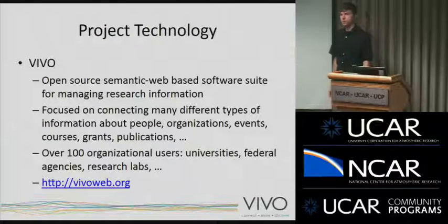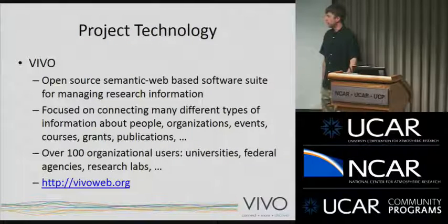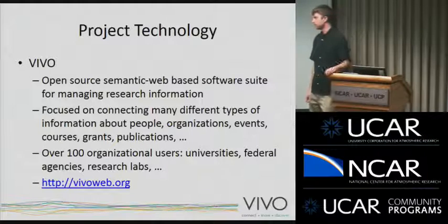The technology we're using is called VIVO. It's an open source application. It's probably about 10 years old now. And the main use case for VIVO, and I'll show an example of this when I do the demo, is faculty information pages at a university. And this was what it was originally developed for.